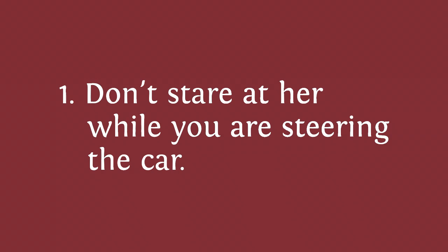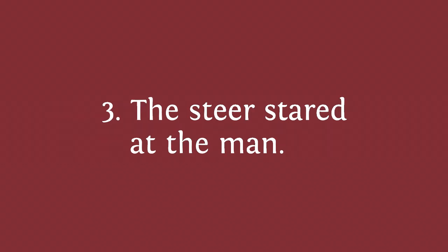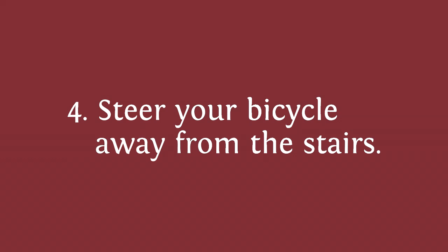Okay, to be sure you've really mastered those sounds, we're going to try some sentences with both sounds in them. You ready? Number 1. Don't stare at her while you are steering the car. Number 2. I climbed the stair to get away from the steer. Number 3. The steer stared at the man. And number 4. Steer your bicycle away from the stairs.